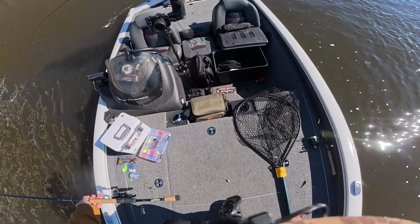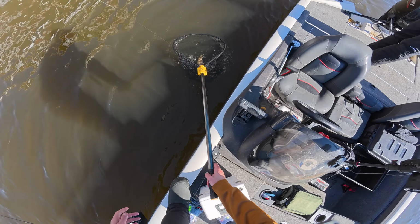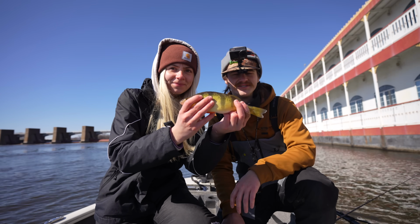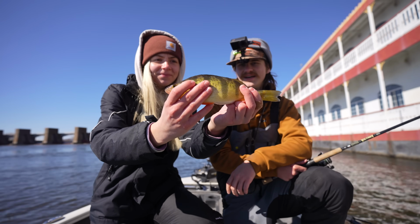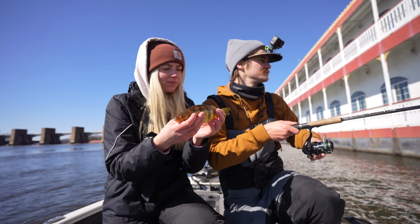Hey, there you go. It's a good one too. Nice. Our first one of the day. Nice little 11-inch perch. Beauty. That is just awesome. What a way to start it off. Alright, we're not keeping anything to eat today, so we're gonna get him right back.